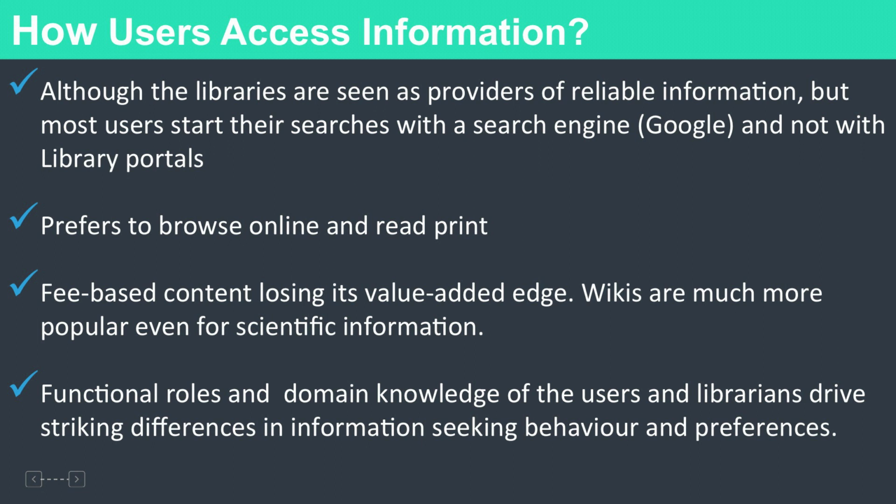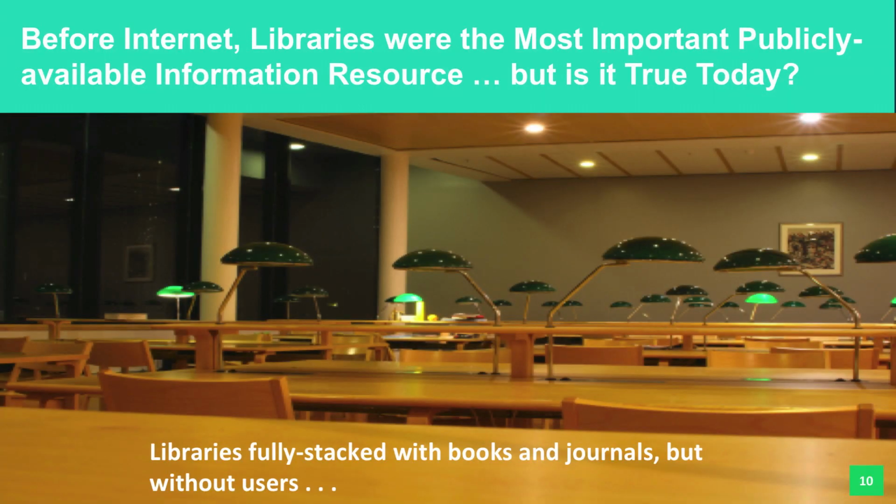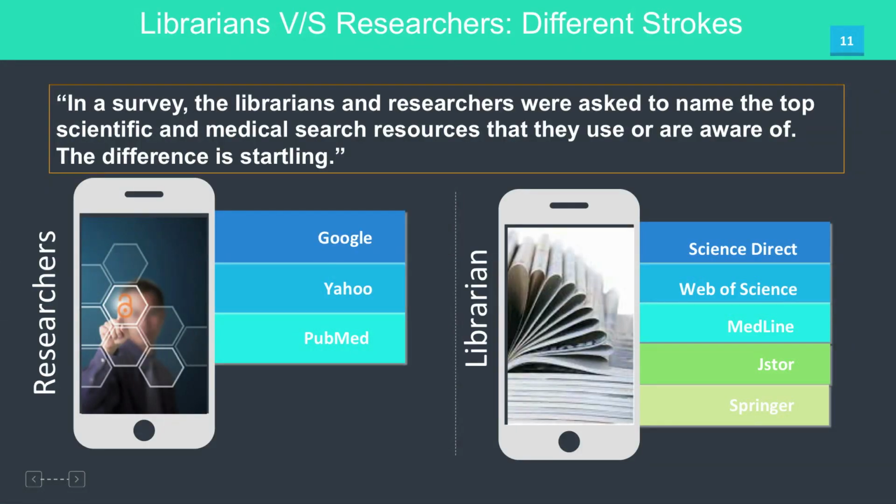The fee based contents are losing their value added edge, and wikis are being used even for scientific information by experts. Functional roles of libraries and domain knowledge of the users and librarians drive a striking difference in information seeking behavior, as we would see in the example now. Before the internet, libraries were the most important publicly available information resources, but is it true now? A question was asked to the librarians as well as to the researchers. In the surveys, they were asked the names of top scientific and medical search sources that they use or are aware of.